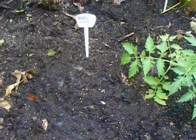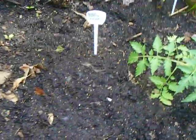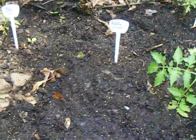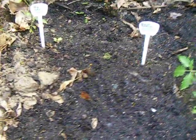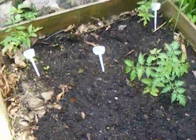And I went ahead and put the Black Beauty zucchini in the center because I've been told you can't grow them together, and I've never had a problem with it that I'm aware of, and I've grown them together before. So I'm going to try it in a small space and see how it does. But I think they'll do fine. I don't foresee any problems.